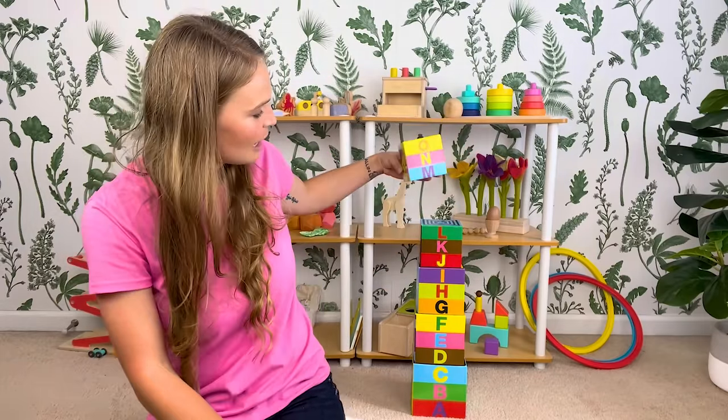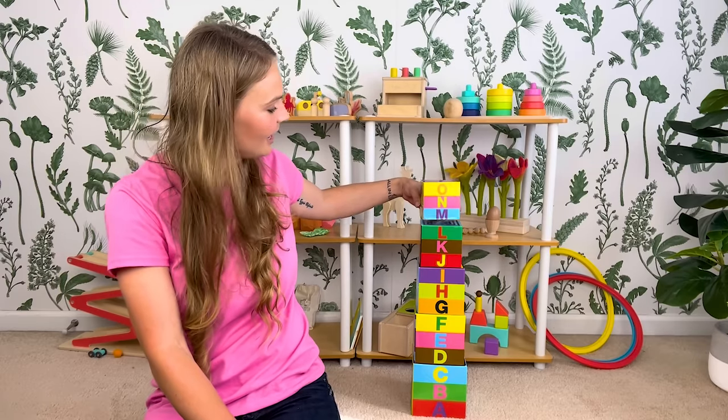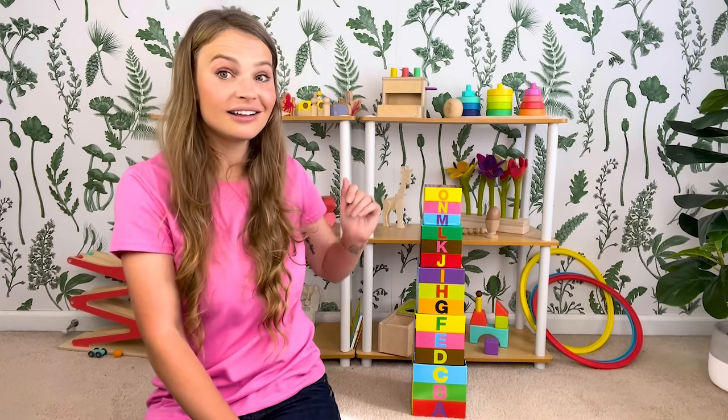Ready? Let's stack these up. On. We're getting a tall tower.